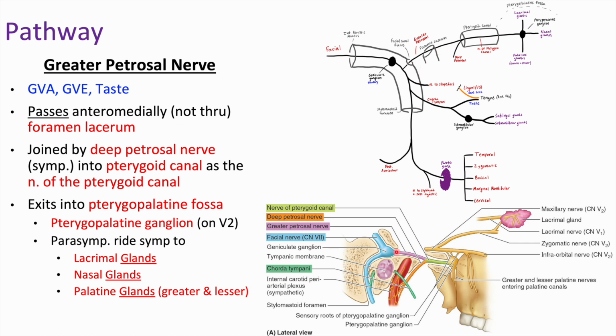And so it's going to continue along here, and then it's going to be joined by sympathetics. Up until this point, we're purely parasympathetic. It's going to get joined by the deep petrosal nerve right here, and they're going to come together and enter the pterygoid canal. When they're inside the pterygoid canal, they're going to change names to being the nerve of the pterygoid canal. The sympathetics, remember, are coming from our superior cervical ganglia, coming to the carotid plexus, and then coming up and joining as the deep petrosal nerve. And the nerve of the pterygoid canal is going to continue on and then exit into the pterygopalatine fossa.